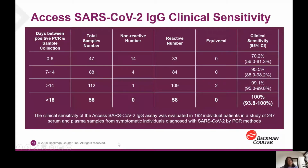So this is a snapshot of the clinical sensitivity of our qualitative Access SARS-CoV-2 IgG assay. You can see that at 0 to 6 days between positive PCR and sample collection, we have a clinical sensitivity of 70%. And at more than 18 days between positive PCR and sample collection, we have a clinical sensitivity of 100%. This data was evaluated in 192 individual patients in a study of 247 serum and plasma samples from symptomatic individuals diagnosed with SARS-CoV-2 using PCR methods.